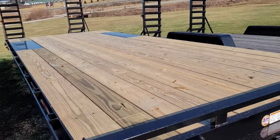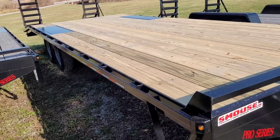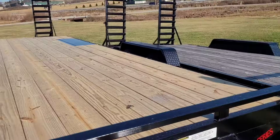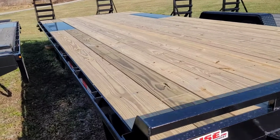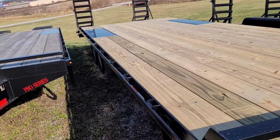So you just kind of have to keep in mind when you're looking at a trailer what your main use of it is going to be for. Sure, there's always going to be an oddball situation or a scenario where you have to haul something you weren't really planning on, and most of the time you figure it out. It's not ideal, but you always figure it out. But a Deckover does give you some more options as far as hauling.